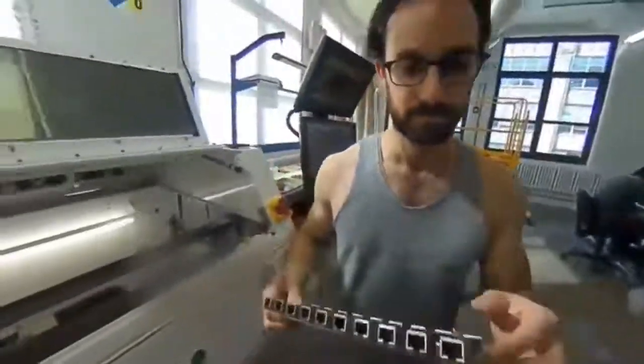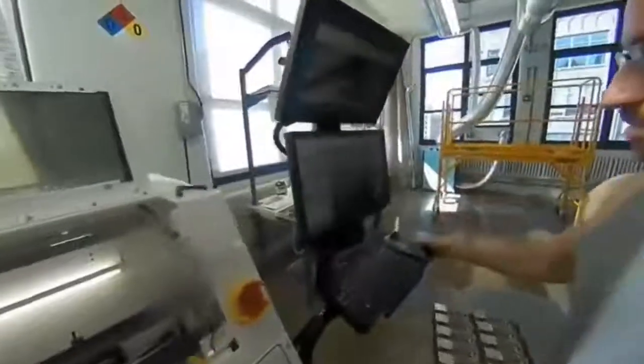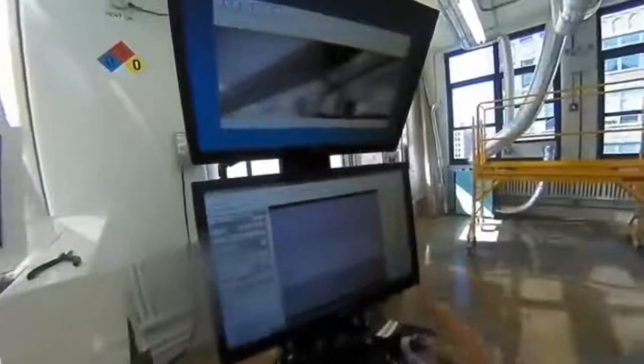Okay, and this is the screen over here. What's going on over here? Right now I'm in the process control tab, and I'm ready to put another board in. I have my pump on right now. I like to keep it hot so that the nozzle doesn't cool off, and I can just move on to subsequent boards. So I'll put this board in.